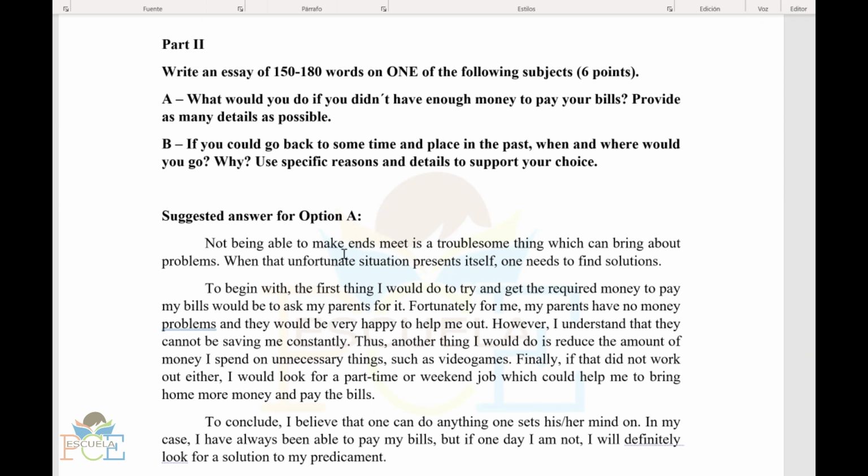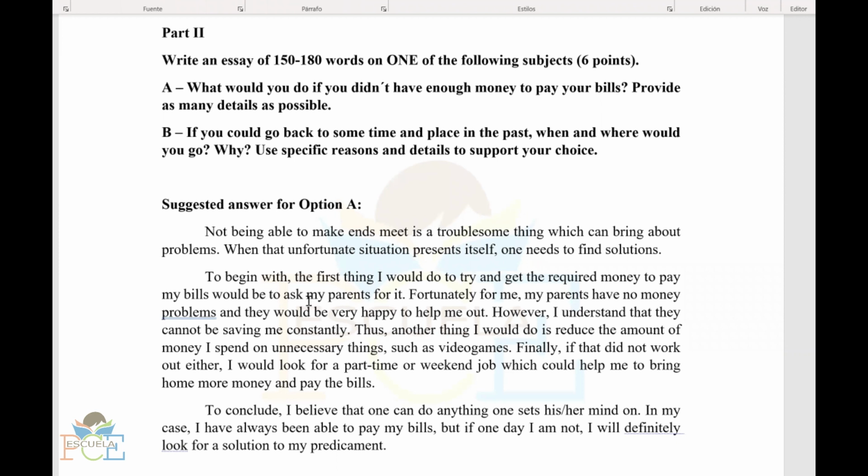Okay, I'm telling the reader I'm going to talk about this topic: not having enough money to pay the bills, and what the solutions are. We'll see. In this case, three paragraphs, we don't have the space for more.